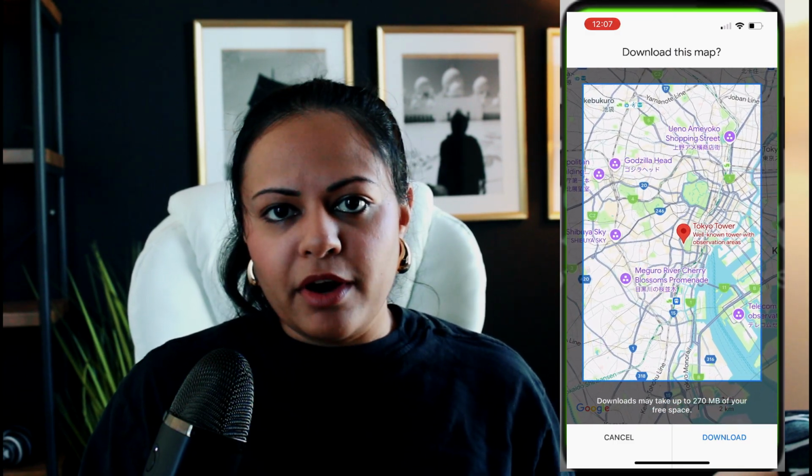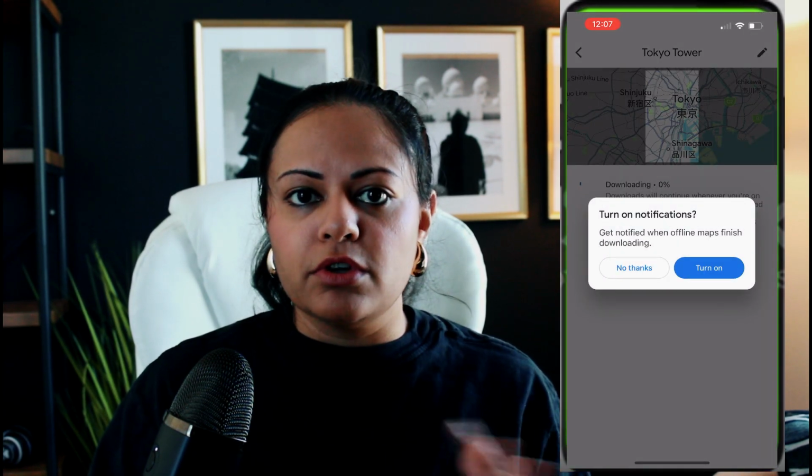This way you can just pull it up whenever you need to, and it'll be there on your phone even though you don't have Wi-Fi access.